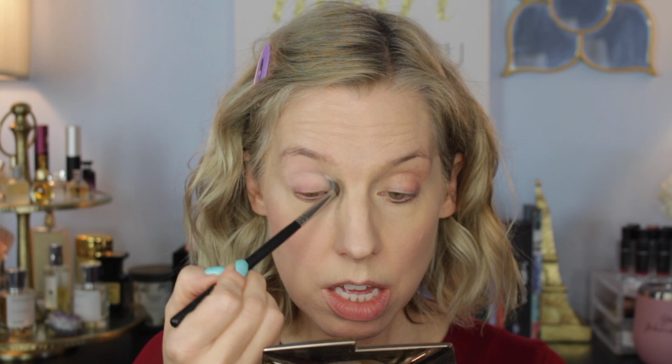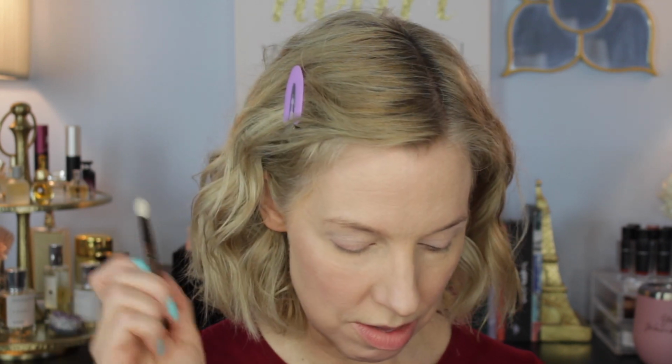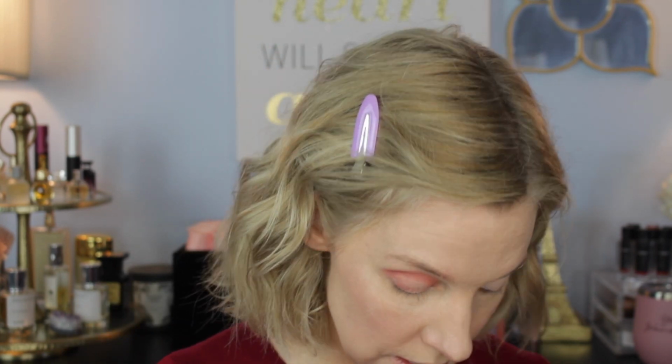I'm kind of all about like, give me a white eyeshadow. It's kind of a small brush. It's just an Amazon brand. And this is the orange peach shade in that NYX palette. And I am going the whole half circle of my eyelid slash crease.